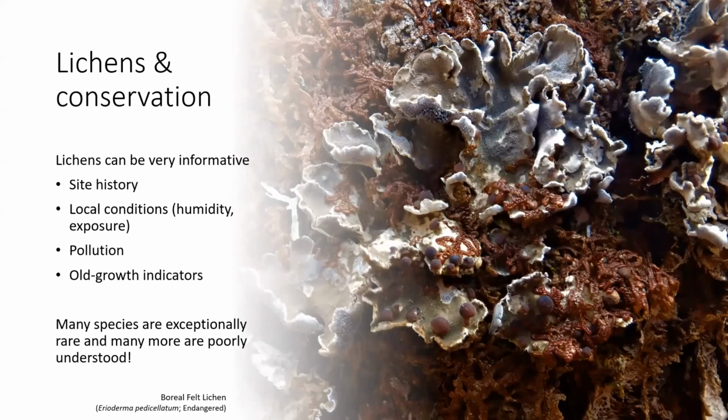And of course, many of them are very rare. So it's really an interesting group to look into. Really vital for conservation. This one pictured here actually is probably Atlantic Canada's rarest lichen, or most at-risk lichen anyway, the boreal felt lichen. This one is extremely rare. It's only found in really, really good humid swamps that are old, and it only grows on balsam fir. So it's threatened by logging, as well as increased temperatures from climate change.